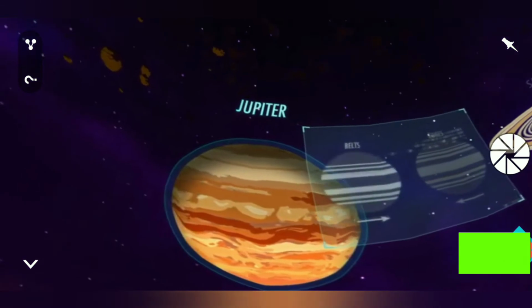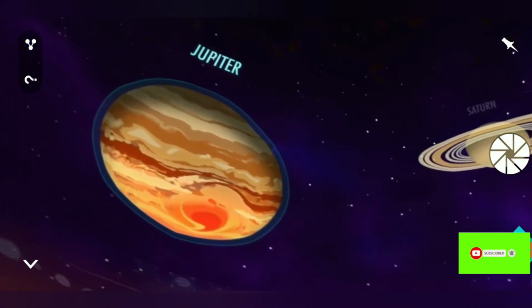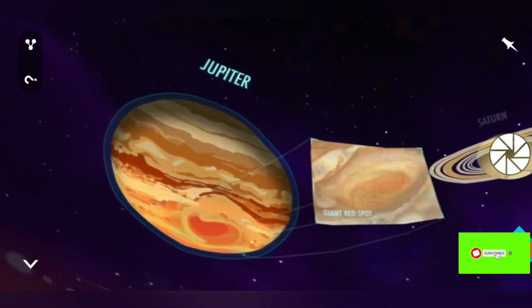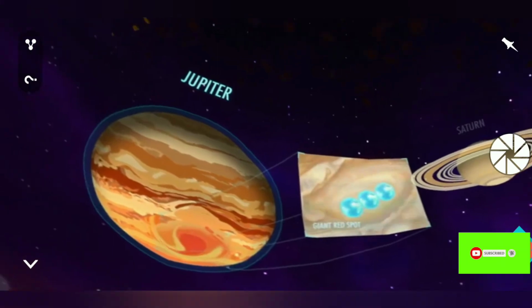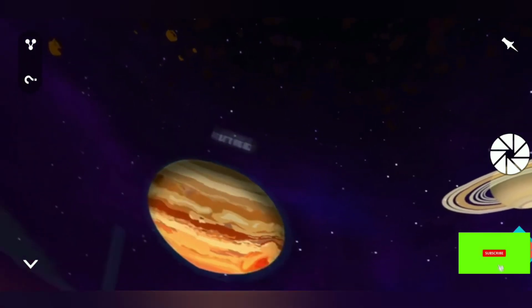It has a dynamic atmosphere, including belts, zones, and a gigantic red spot created by a persistent hurricane. The Great Red Spot is a persistent anticyclonic storm. The spot is large enough to contain 3 Earth-sized planets. It's still unclear what exactly gives the spot its red color.